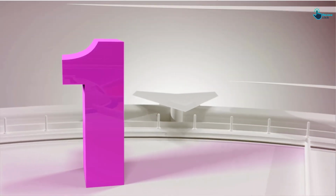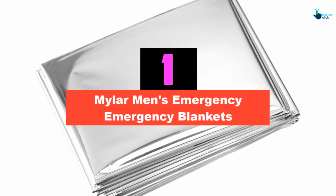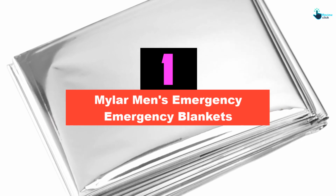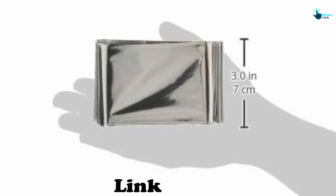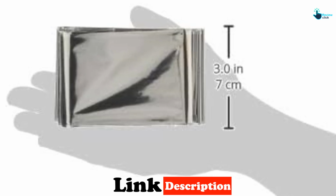And finally at number 1, we have the Mylar Men's Emergency Blankets. You'll be halfway to safety in any tight spot if you've got a couple of these in your pack. Mylar Men's Emergency Thermal Blankets reflect 90% of body heat, weigh next to nothing and are large enough to wrap securely around you. They're bacteria resistant and can be put to a dozen other uses as well.